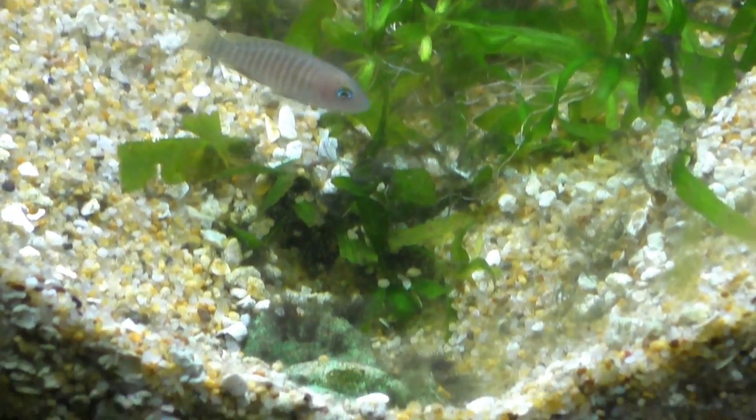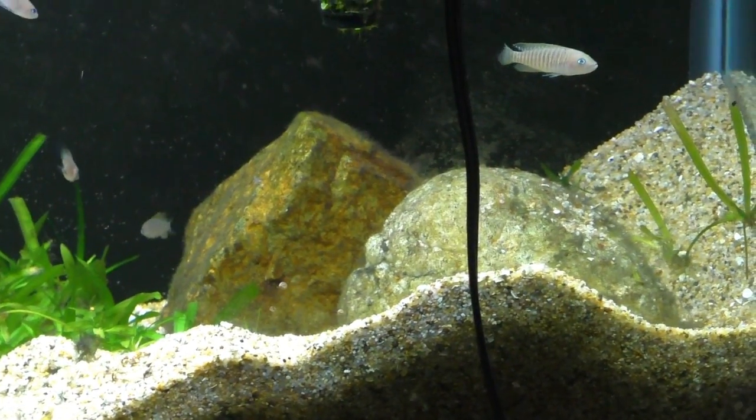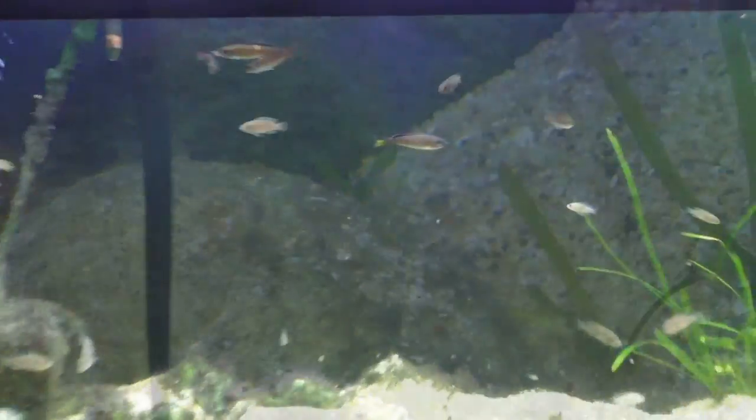This poor gal is just waiting for her man. She's been there a while. And then there's another male that dug out a pit over here, but he can't find a female. Oh, and as you see, I do have some Cyprochromis in here as well.